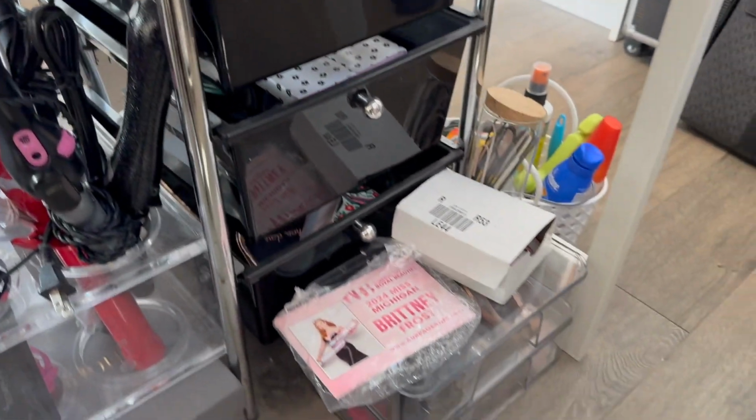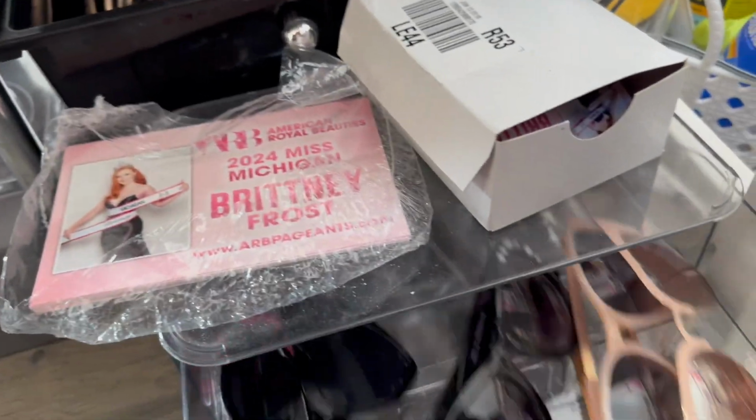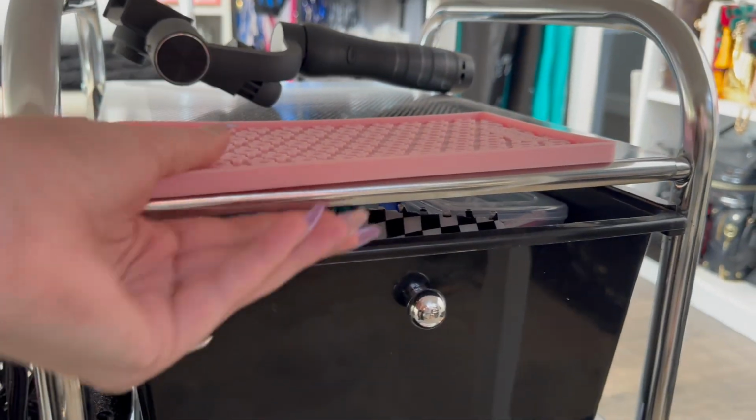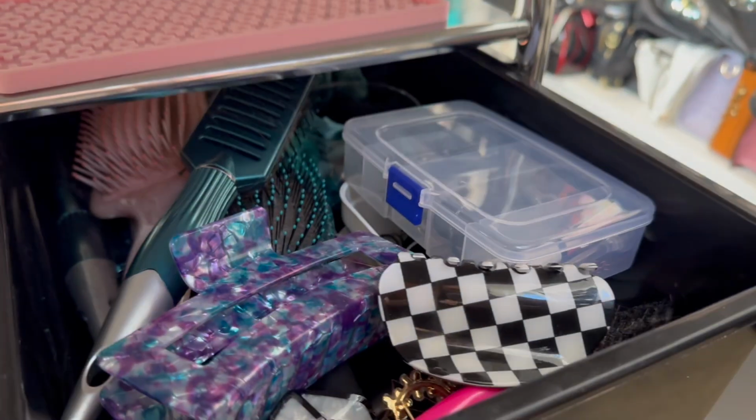And then I've got this random stuff down here. That is just a cluster. I have sunglasses in there, more random tech stuff. And then this drawer unit, I actually really like. It fits perfectly under here. I have my gimbal back there and then my rubber mat that I use every time I do my hair.